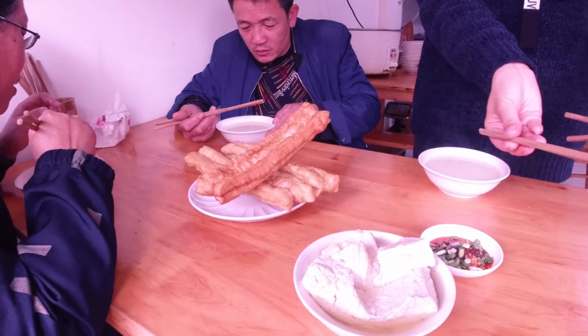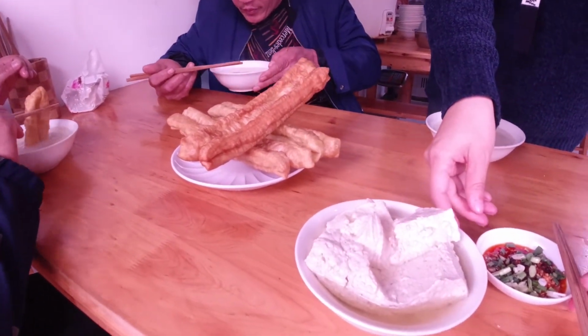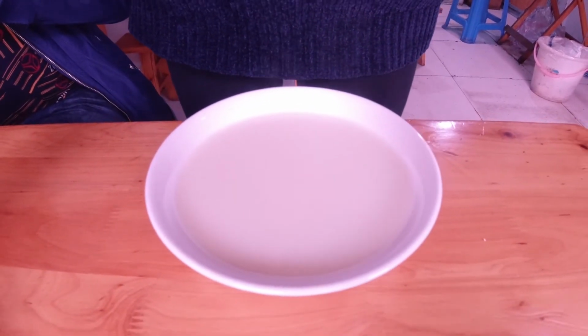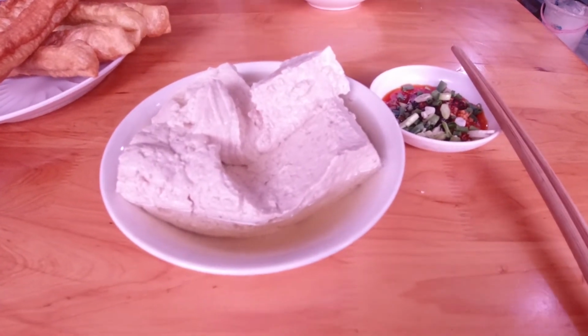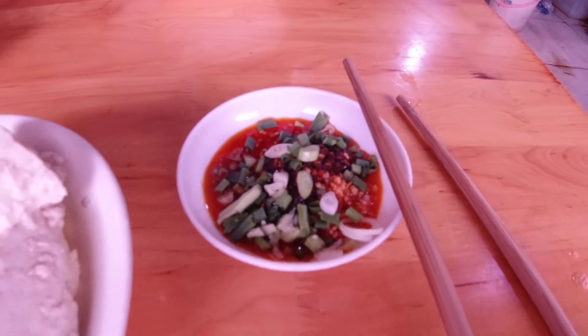Got some breakfast here. This is like a fried dough called youtiao. And doujiang, which is soybean milk. Douhua, which is partially cooked tofu with a spicy dip.